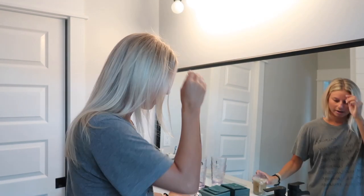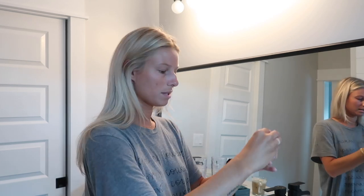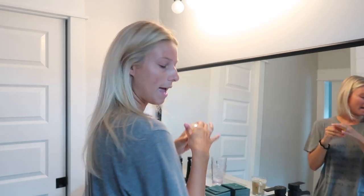I'm gonna do a light makeup. My face got pretty sunburned yesterday, but I think it went down a little bit. So that's what we're doing. My camera's not even flipped. I've been doing very simple. Oh, I also put this little oil in my hair at the end. You guys, it's been a huge game changer.